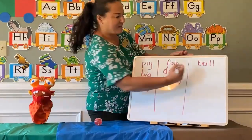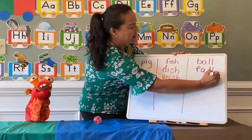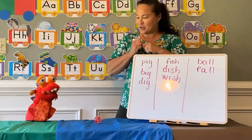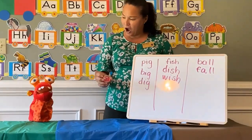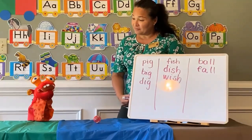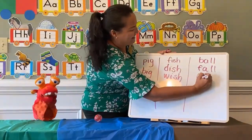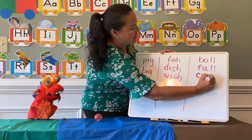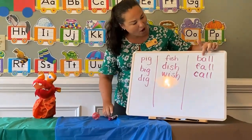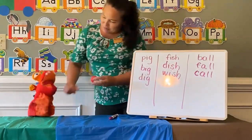Fall. So he has the F-A-L-L. Ball and fall. Good. One more. Ball. Okay. Call. Yeah, like cupcake. So it's ball, fall, and call. Good job, Toby.